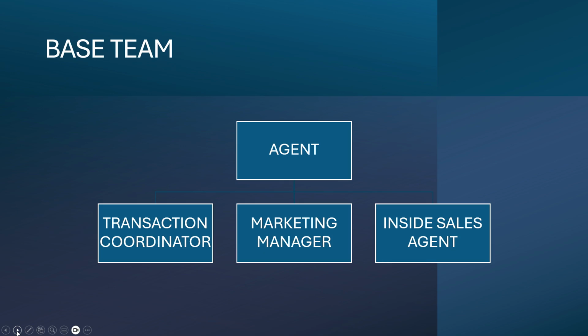You need a transaction coordinator, you need a marketing manager, and you need an inside sales agent. If you know what all these do, and I'll get to what they do here in a minute, if you knew what every one of these does, you would understand that this is all part of your business, right? There's a lot that the agent does.